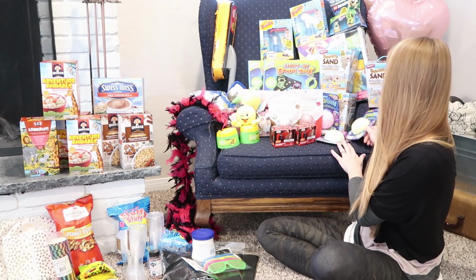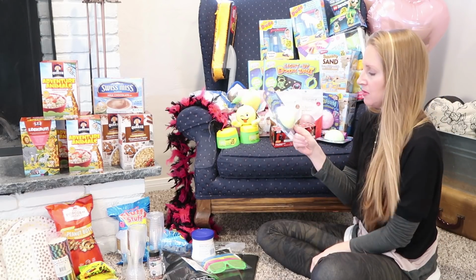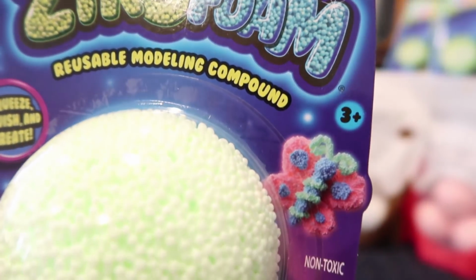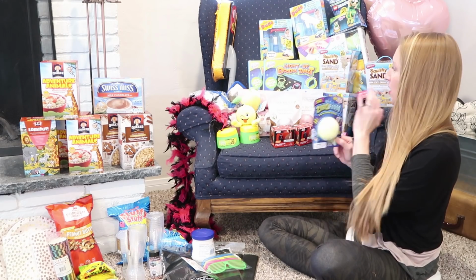So the last thing I'm gonna put in their Easter baskets are these Styrofoam. Do you guys remember this? This stuff is always so fun. It says never dries out, squeeze, squish, and create, kind of like a Play-Doh type thing. I thought they would love that. So I got a pink one, a yellow one, and a green one for each kid.